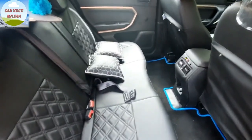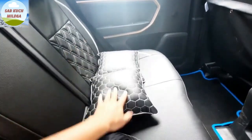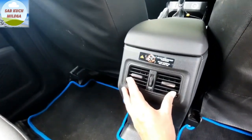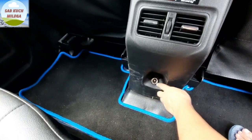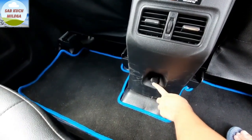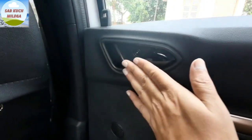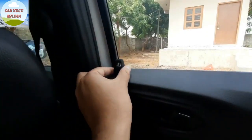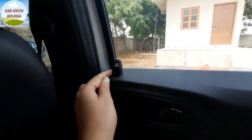Rear seat of this vehicle. These are aftermarket pillows and aftermarket seats, but it has been provided with 2 air vents in the back. They will also provide you a charger in the back. They'll provide you piano black finish in the door opener. Yes, this is old school, but at the price point it is available, it is okay.